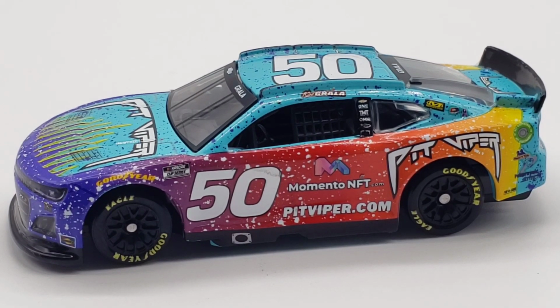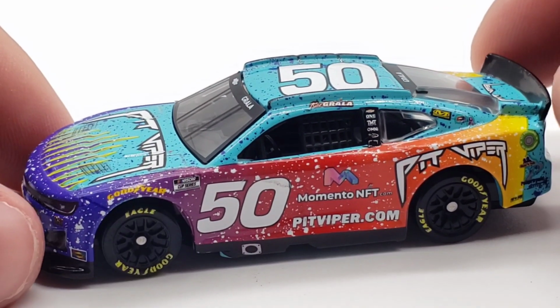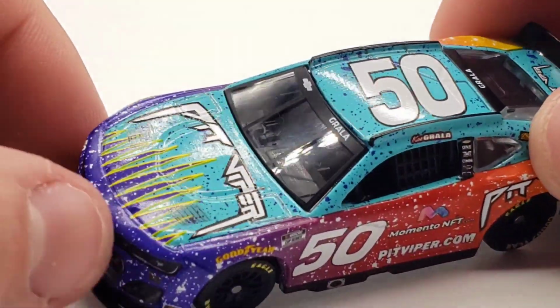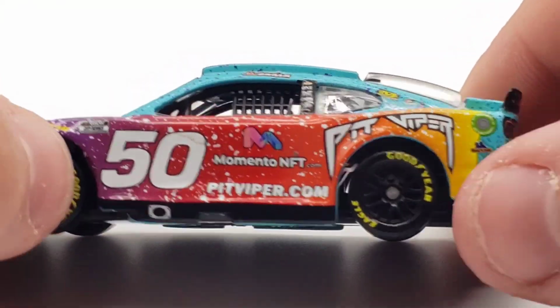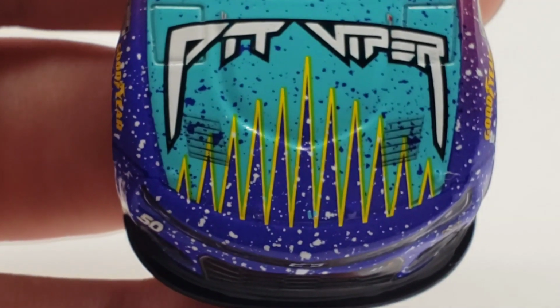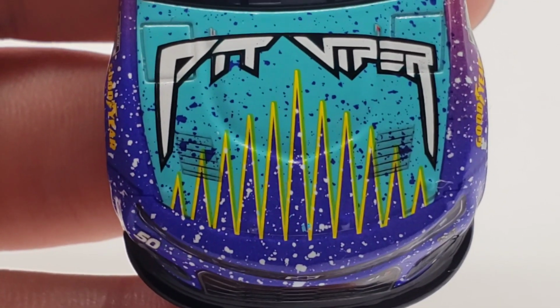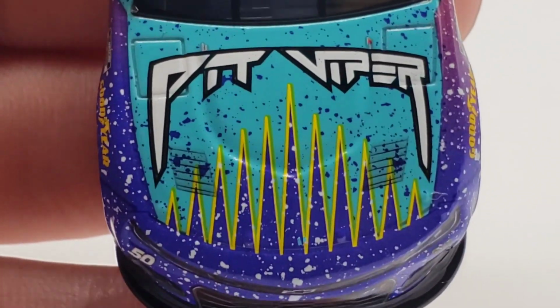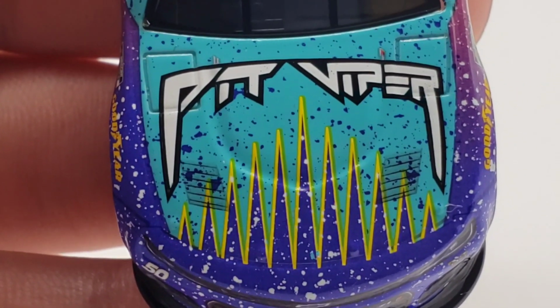I like the purple. I wish, okay, one day, can we get an all purple car that's got the stars on it, like the front end, but just the entire car? Can we get that one day? I would like that. I feel like that'd be a really cool, out of space type vibe car. I'd be like, that would be something nice to have. I think this car might be one of the most colorful paint schemes I've ever seen on a diecast. So, yeah, pretty interesting. Got Pit Viper right there.